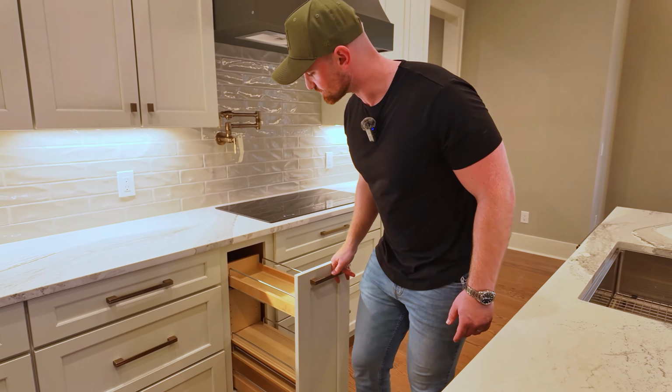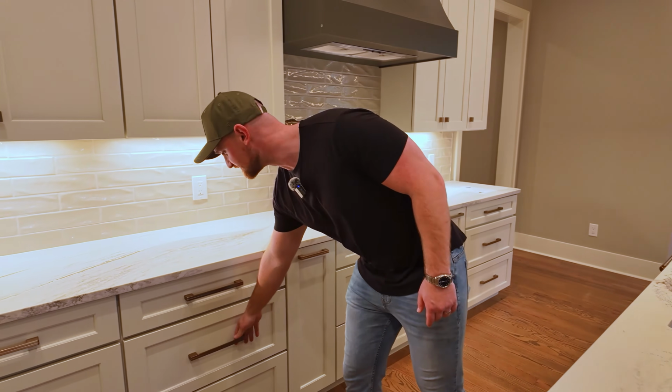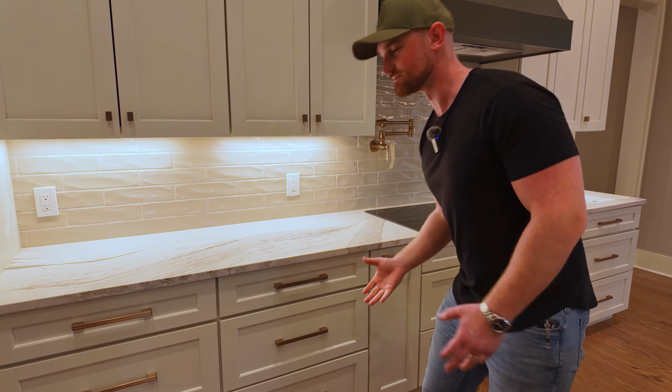We got our drawers. We love an ergonomic kitchen, right? All of these are nice drawers. There's no cabinet, so you're not opening it up and then reaching.